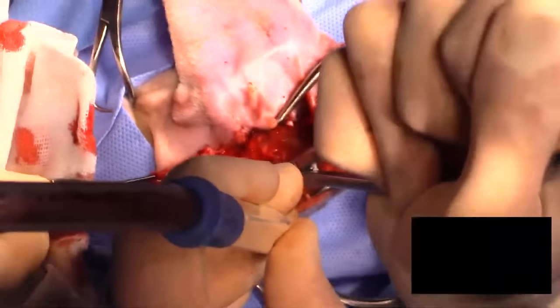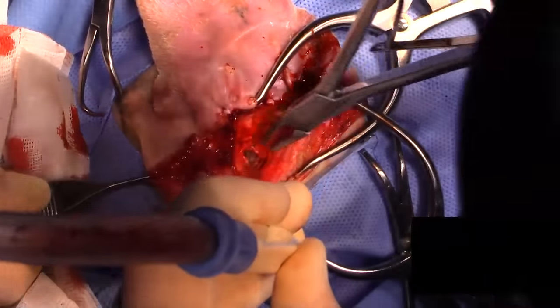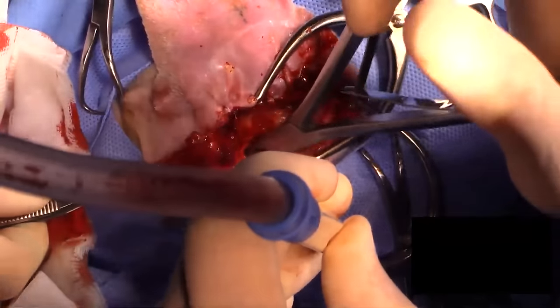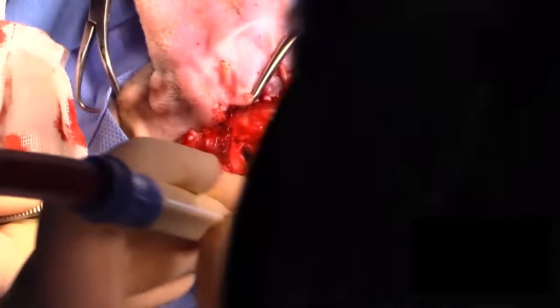Recurrent draining tract, the majority of the time I see them when people are not aggressive enough to come into the ventral aspect, or they take me out. And as I go in, I'm making sure that I avoid the dorsal aspect because of the vestibular apparatus. So that's the absolute no-go zone.